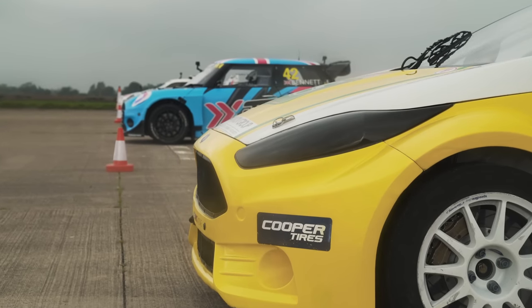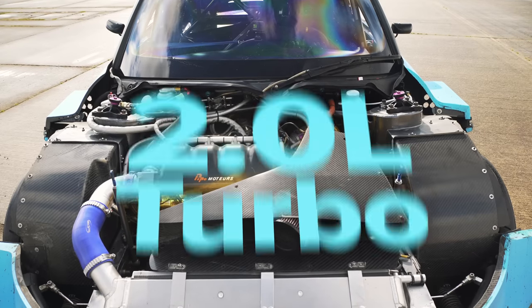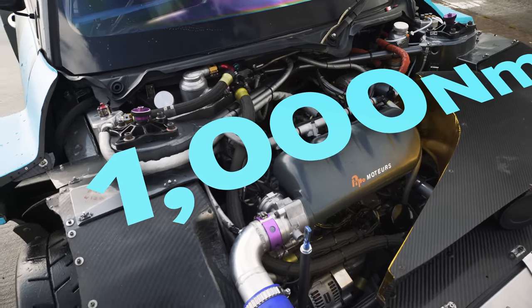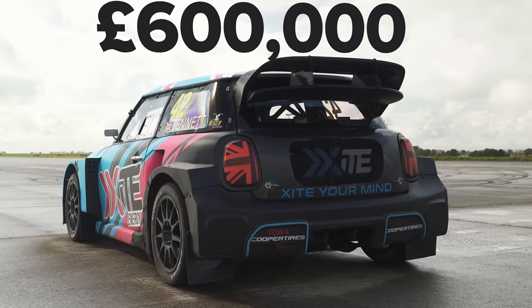Next to that, though, is a World Rallycross car. It's a Mini. 2-litre turbocharged petrol engine, 600 horsepower this time, and 1,000 newton metres of torque. That is a little bit more expensive. That's £600,000 for that one.